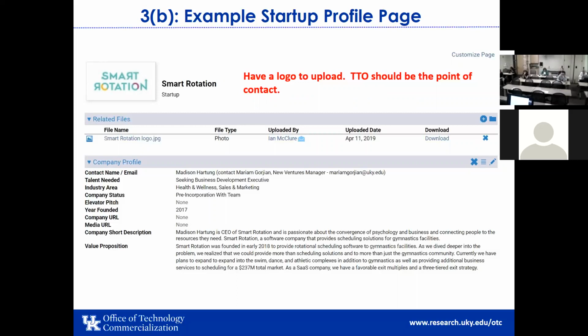And then you fill in the talent that they need, the industry that they're in, the year it was founded, and a short description of the company, along with the value proposition of what they have to offer. And once again, it's important to note that for this particular company, Smart Rotation, they were really seeking a business development executive. And there's a drop-down menu with a few other options, like chief financial officer, chief management officer, and so on.